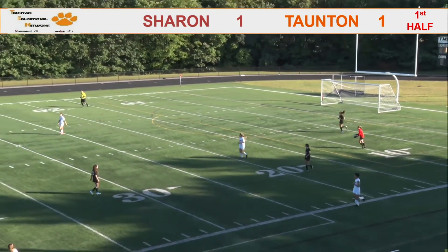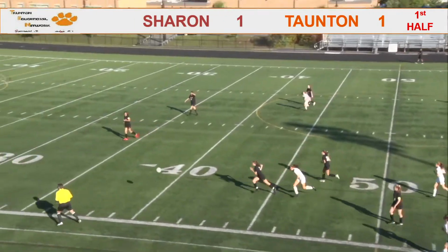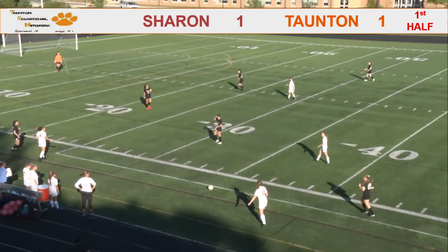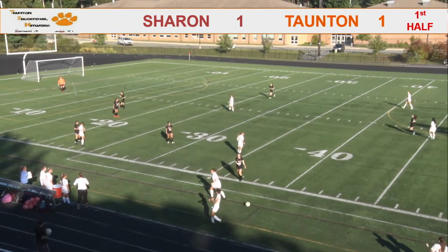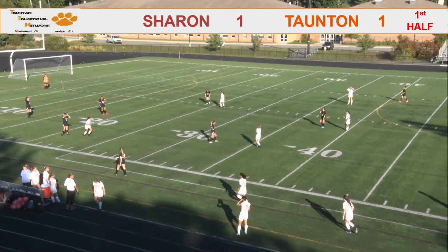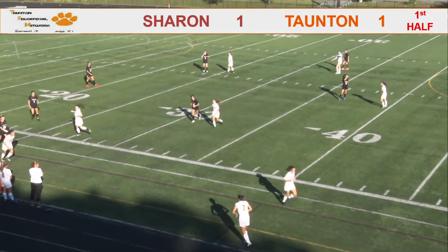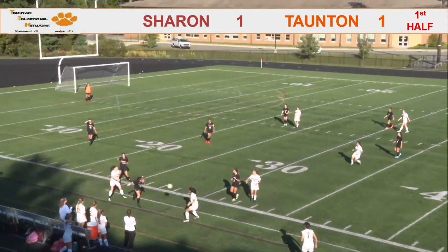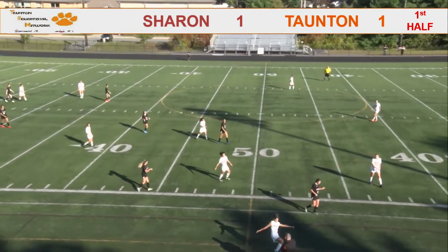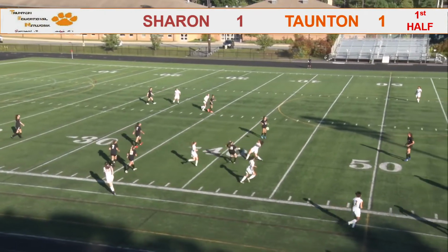Hannah McEntee is the goalkeeper of Taunton Tigers as the ball is now kicked back in, down towards Tigers' side of the field. Ball is out on Eagle. Nope. Ball is out on Tigers. Good ball control showed by both teams here. Good steal by the Tigers.